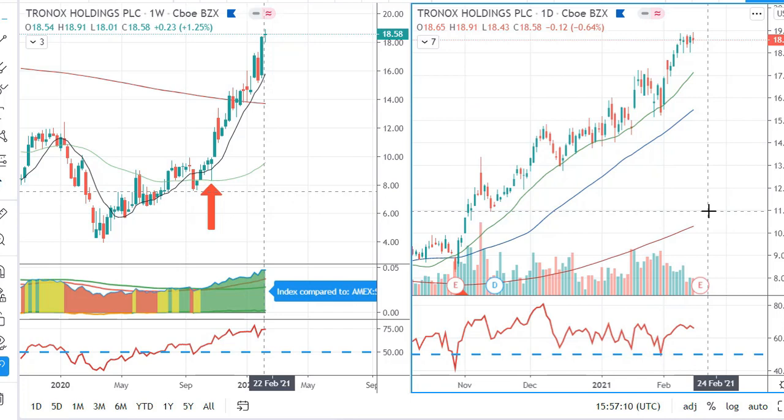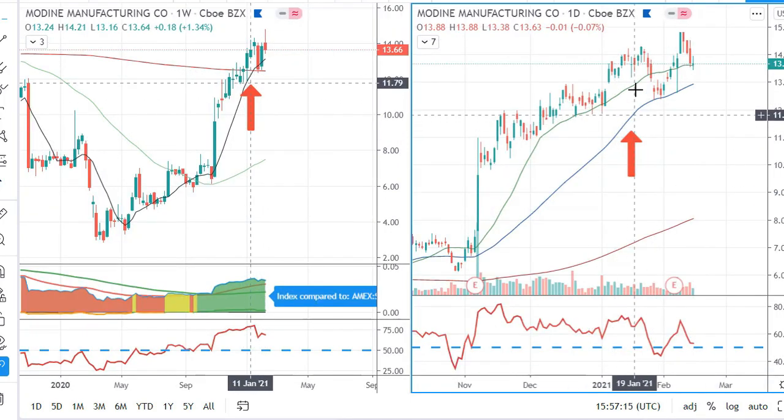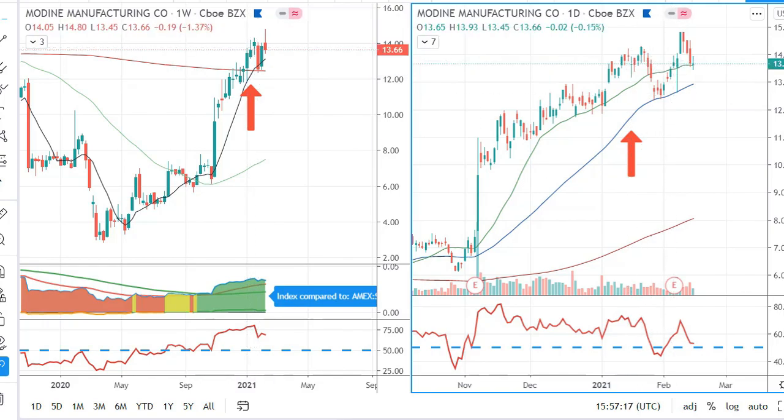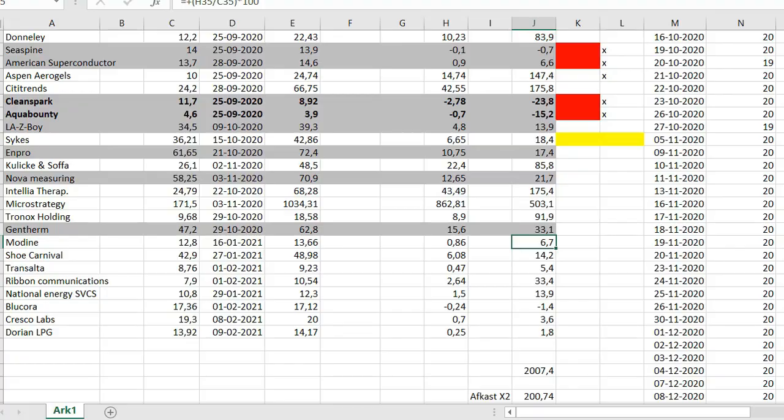We have Tronox Holdings going straight up. Modine Manufacturing here. I bought this here, and it is, I think, in a small loss maybe, or just around 6% up here.